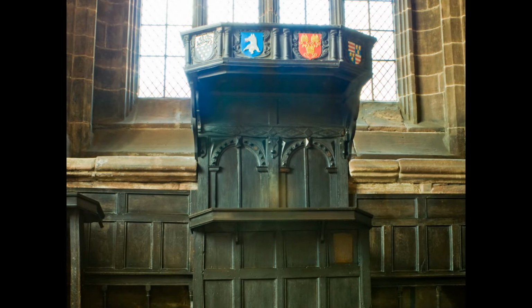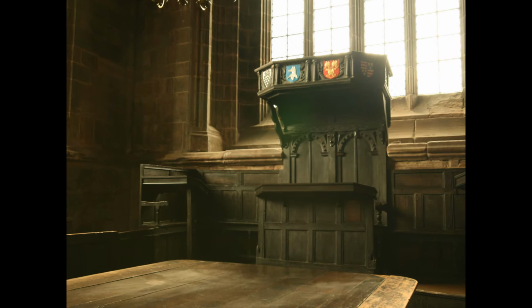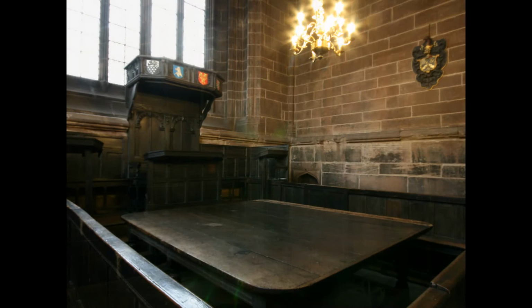There were undoubtedly much more serious trials. People were sentenced to death here by the cathedral court. But nowadays, although an ecclesiastical court is still held, you'll be relieved to know that this room is no longer a chamber of fear for those who enter.